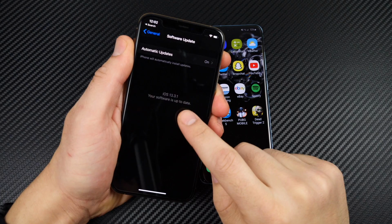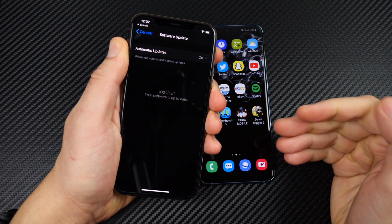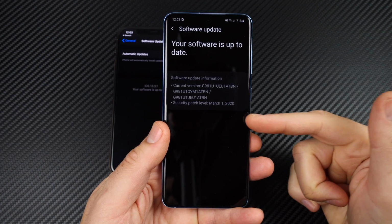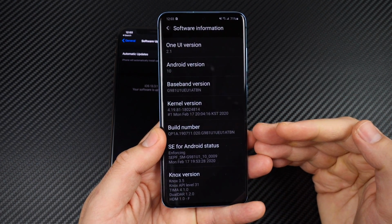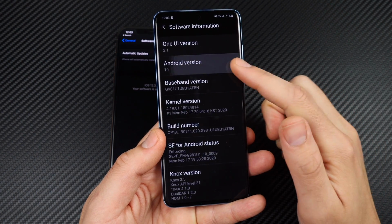Now, taking a look at the current software, iOS 13.3.1, your software is up to date. 13.4 should be coming like March 25th, around there, on the latest March build for the Galaxy S20. And so if we go to software information, you can see we're running One UI 2.1 and Android 10.